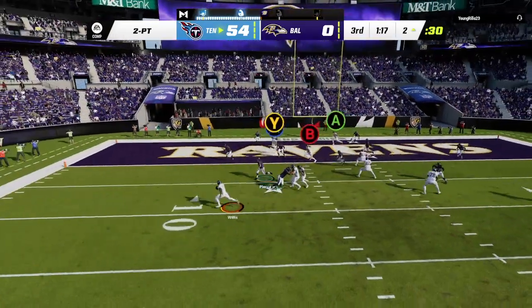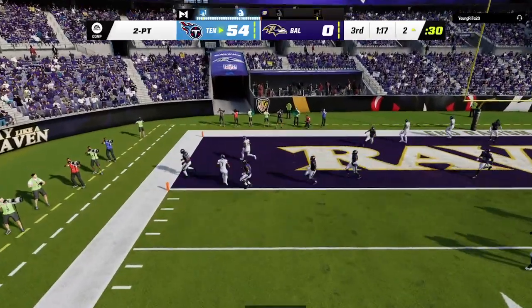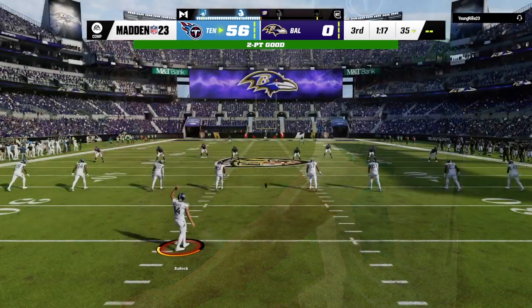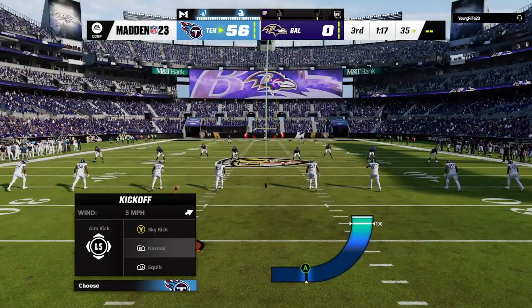Willis will try and throw for this. Steps away to his left. And boy, talk about adding insult to injury. He's into the end zone to tack on two more.